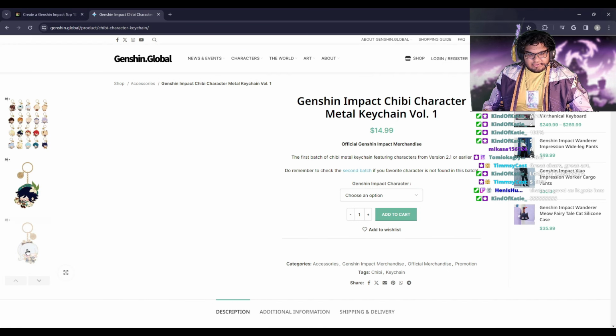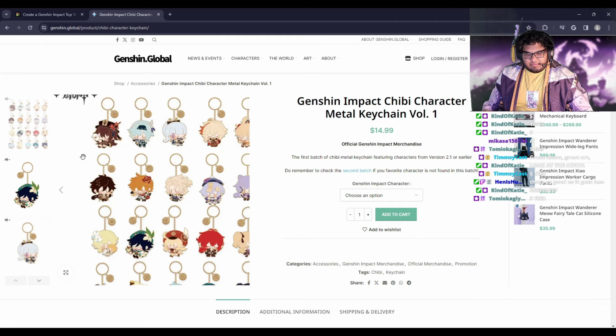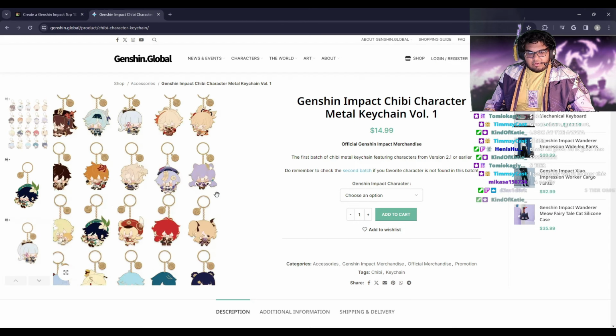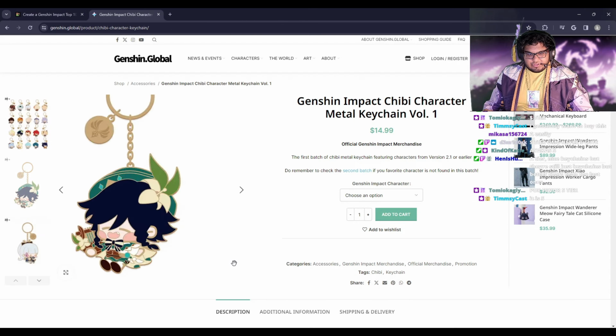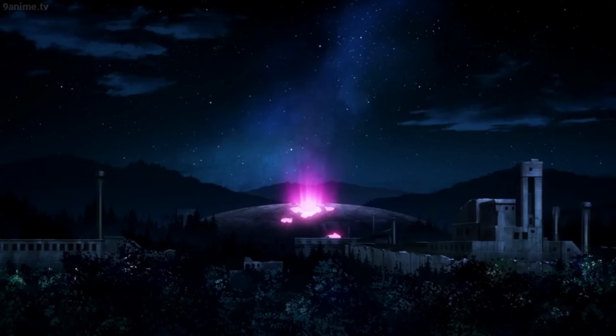More metal keychains. I think if we're going with the same analogy that we used for the other metal keychains, this would probably be an A. If we're going with the same analogy, where it's unique, it has new emotes that you've never seen before, I'm putting this in A. Oh, wow.